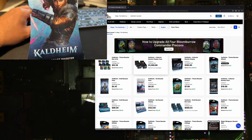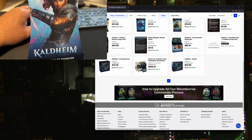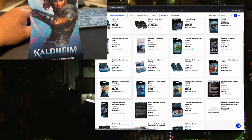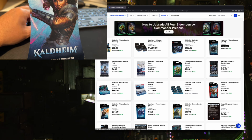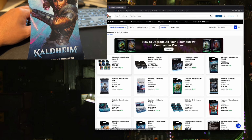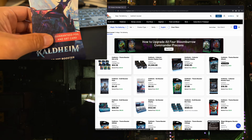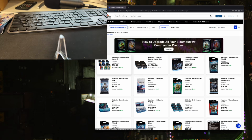Alright, so this is a draft booster. So it's basically this pack, but it is sleeved, and I don't see any sleeved listings, so I'm not sure if they just don't have one listed for this or what the deal is. But yeah, 4.41 is probably what I imagine the value of this pack is, so not very high. Same deal with that.